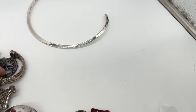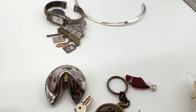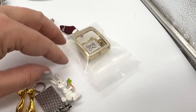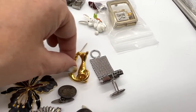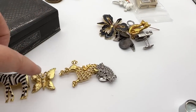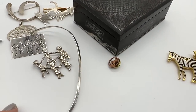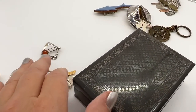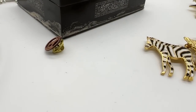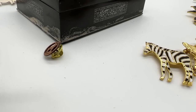Let's see if I overpaid. A dollar, $2, $3, $4, $5, $6, $7. Okay. All right. Well, I'm certainly not complaining. But that was dumb. Why did I, I don't know.